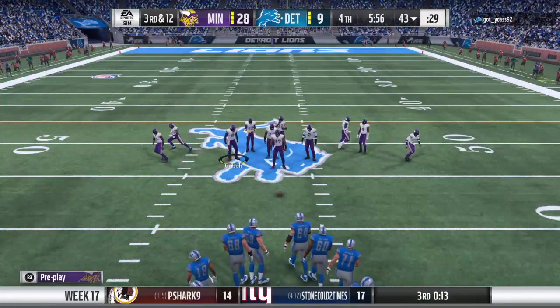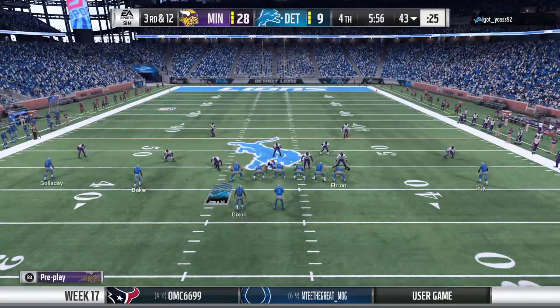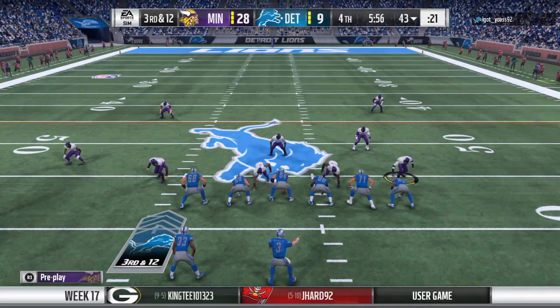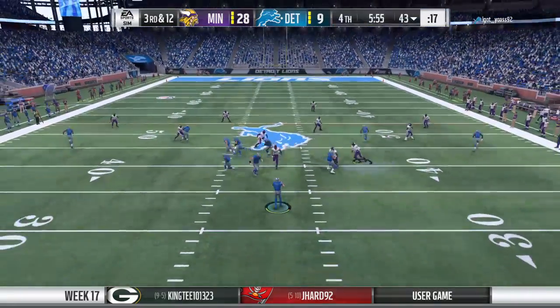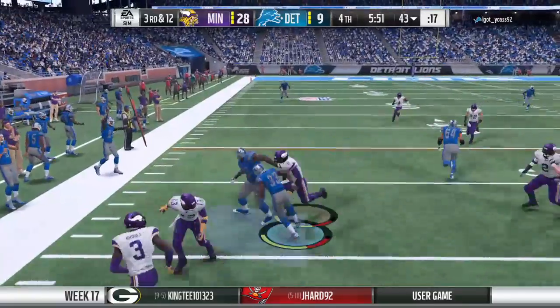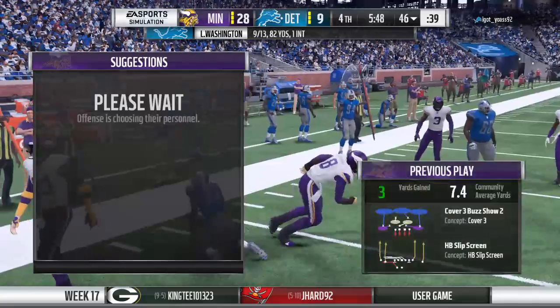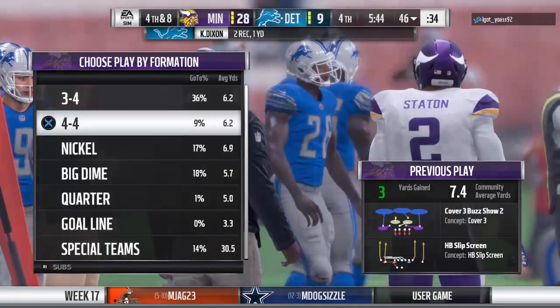And defensively, a dime look here. 6 DBs on 3rd and 12. No surprise at all. Set. Detroit. All right, now look at 56. Watch him now, Barney. Back to throw. Washington. Now they set up the screen. That's complete. And he'll be taken down at the 46-yard line. Now the screen only good for 3 that time, and it'll bring up a 4th down.